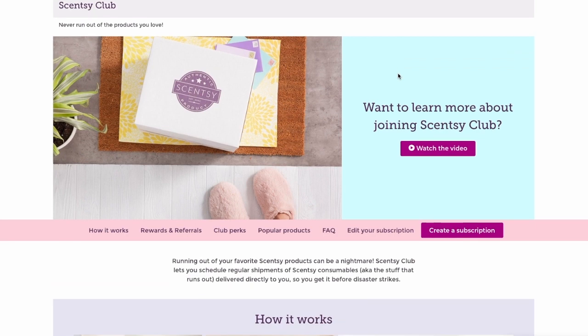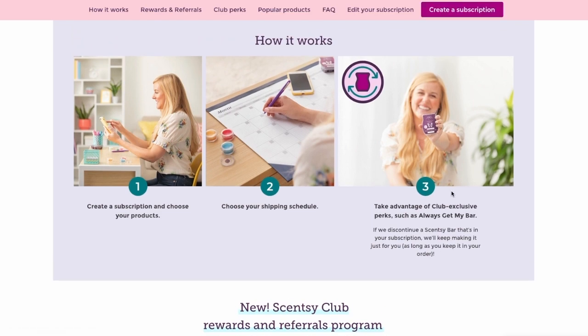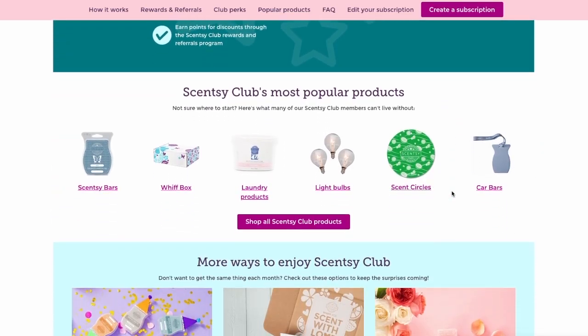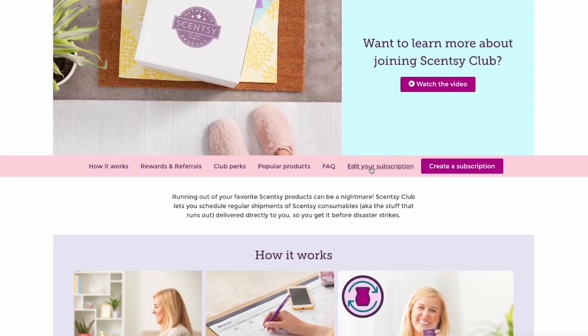Now, if you are setting up a Scentsy Club for the first time, if you are loving these Bring Back My Bars, then you would still go through the same steps. You go to Scentsy Club, but you would click on Create a Subscription. You can also scroll down and get more information about how it works, some of the FAQs, all of that good stuff. But we already have a subscription set up. We are going to edit.